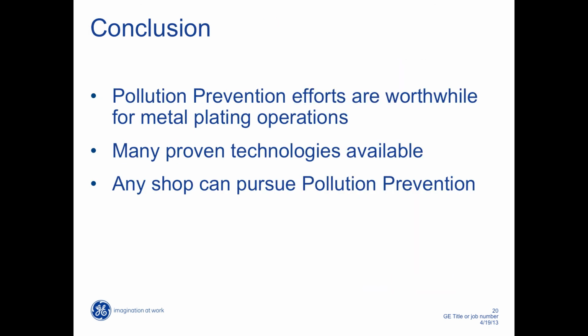In conclusion, pollution prevention efforts are worthwhile for any operation because there are many proven technologies available, and with simple rigor around processes, little capital expenditure is required for pollution prevention.